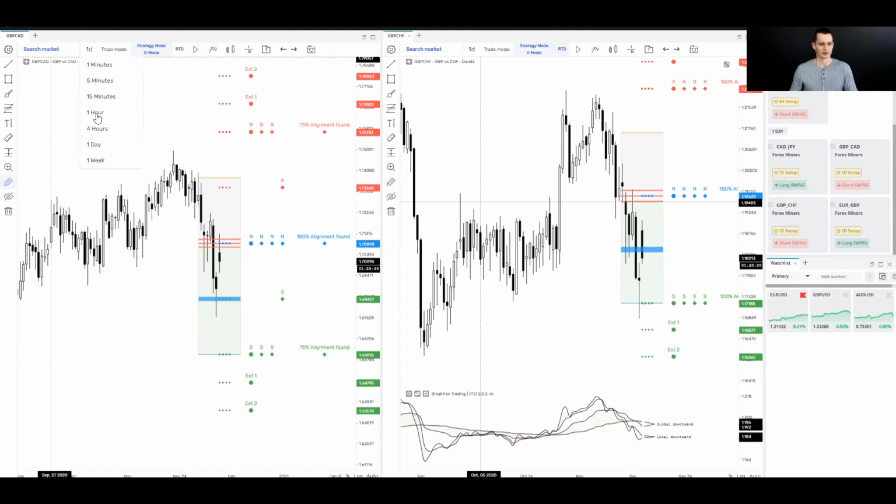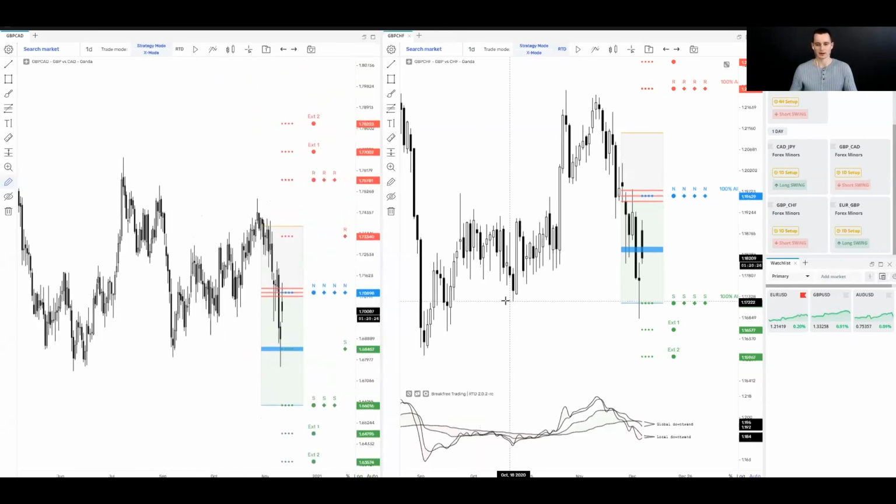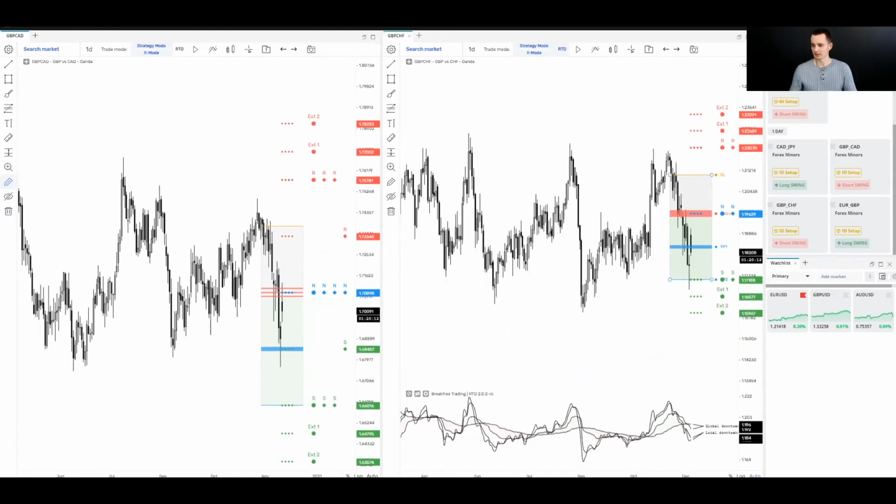I don't know when it happened. Hopefully before the video came out. But yeah, this one just looks cleaner based on price, and this one you can see is not that clean. CAD JPY on daily did set up last week.